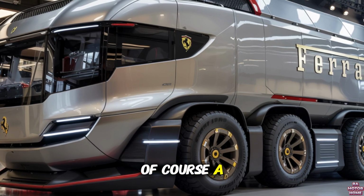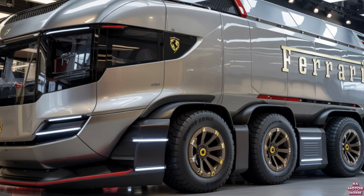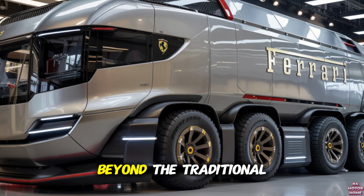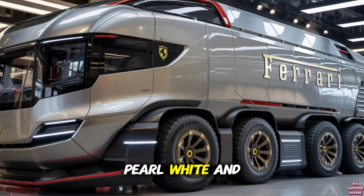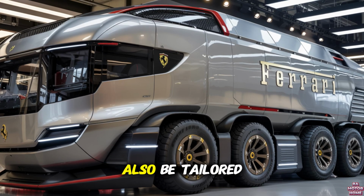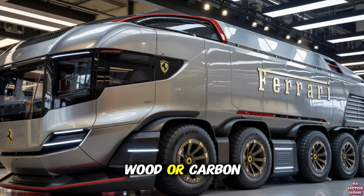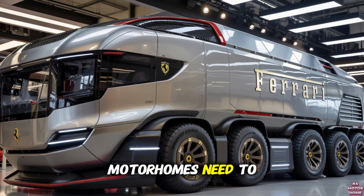Of course, a Ferrari motorhome wouldn't be complete without customization options. Buyers can choose from a wide range of exterior colors beyond the traditional Rosso Corsa red, including matte black, pearl white, and even custom two-tone finishes. The interior can also be tailored to your taste, with options for leather, suede, wood, or carbon finishes. Essentially, no two Ferrari motorhomes need to be alike.